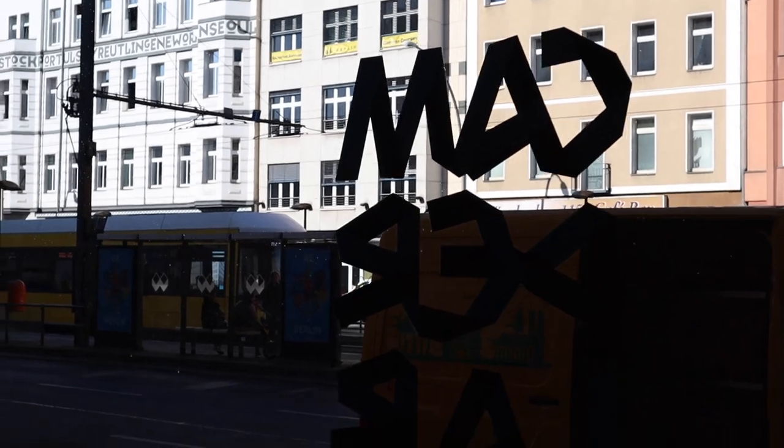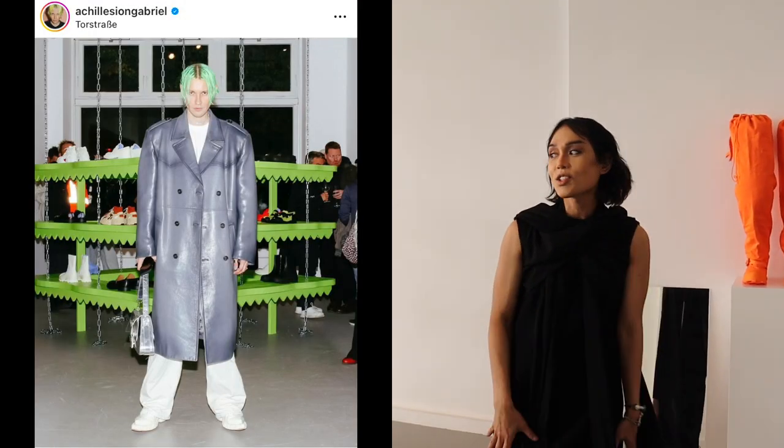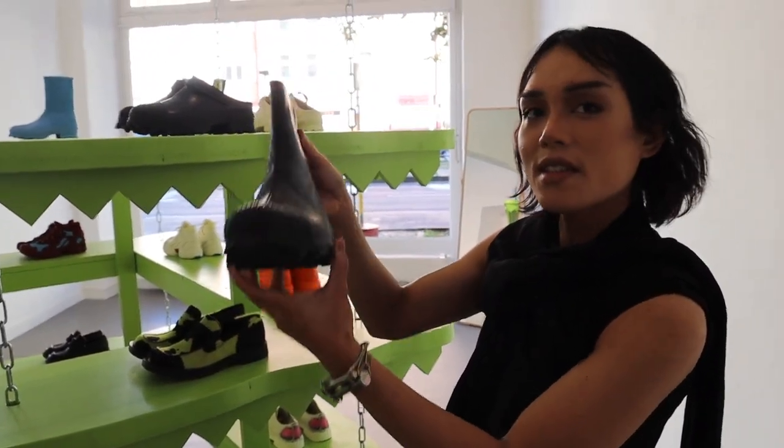So we are here today at the pop-up shop. Two days ago, there was a launch. We kind of missed it because Laurent is a big, big fan of Achilles. It's one of my favorites. Yeah, I saw it on Instagram. It's not heavy, but it's not light either. It's just a good weight.